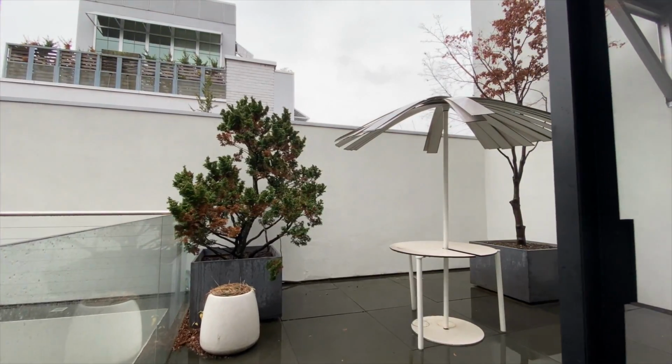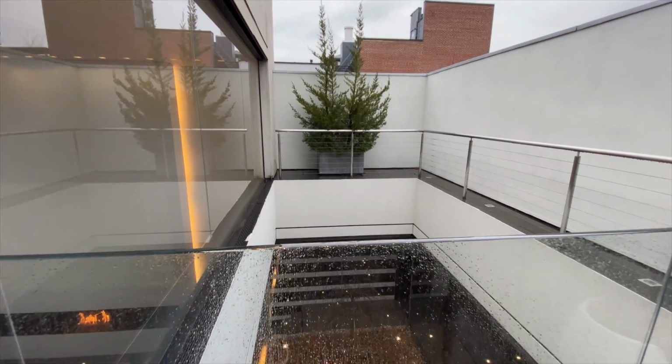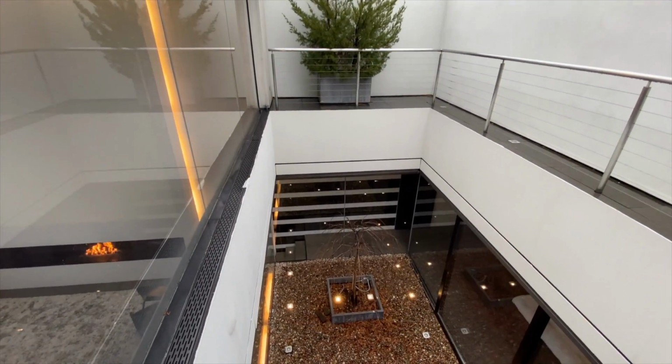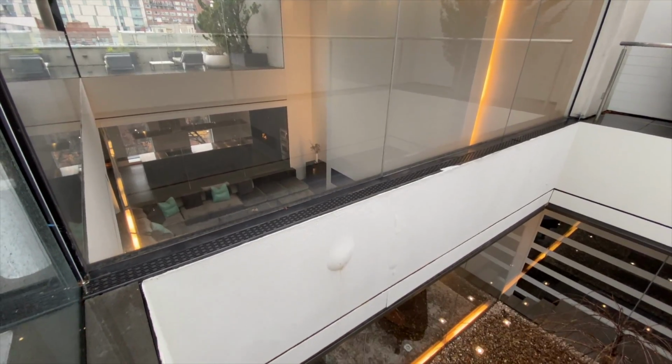You locals, you know about this rain. It happens, right? But it's beautiful to me. This is amazing weather. It overlooks where that natural atrium was. So this is literally just out in the open. It's beautiful, and then you can see all of this from inside in the warmth.